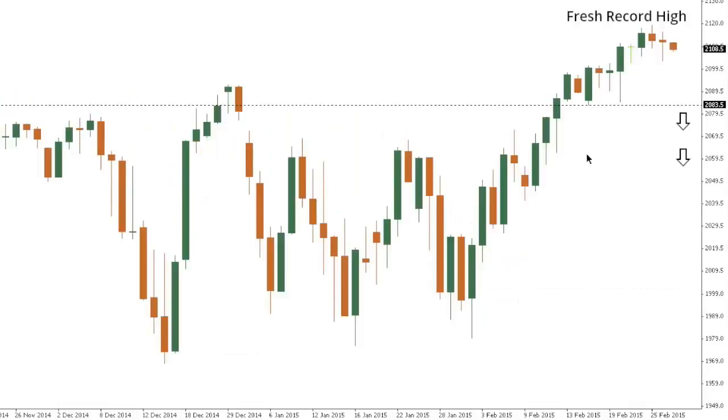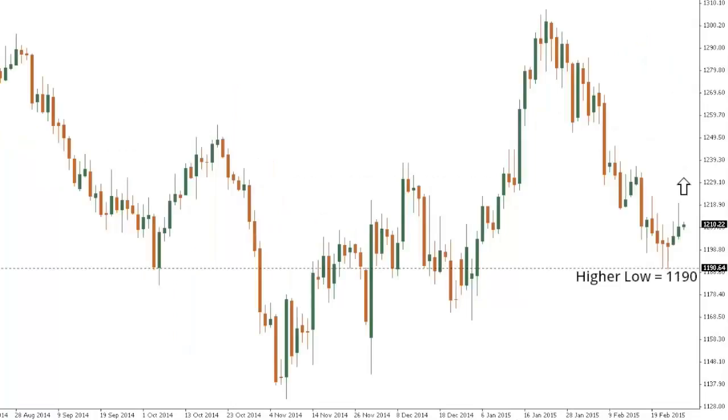SPX 500. So the S&P 500 has recently rallied up to fresh record highs at 2120 ahead of this latest minor pullback. But at this point, a break below the low from the 17th of February at 2083 would be required to take the immediate pressure off the top side and open the door for a more significant correction. Until then, scope exists for additional upside for fresh record highs towards next key psychological barriers at 2150.